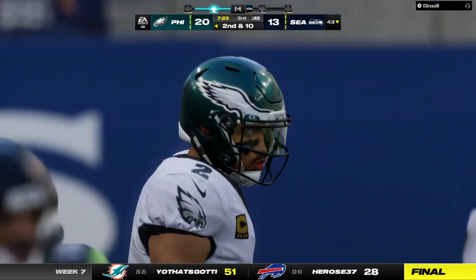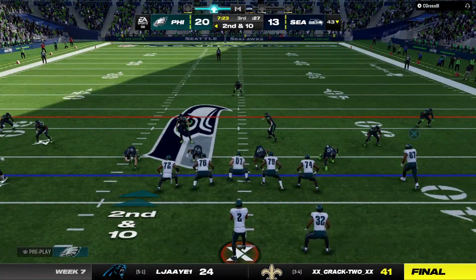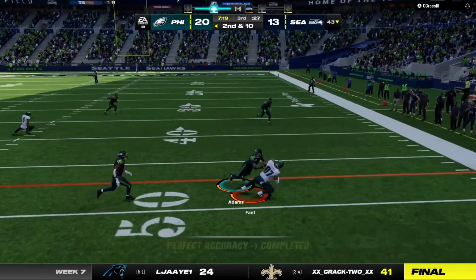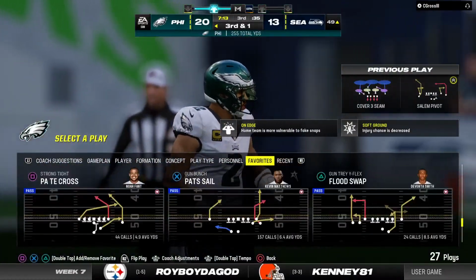I see the surprise in your face there, partner. That is a rare incompletion from him. He's been on point this entire game. He has percentage completion-wise way up. Not that time. Hurts throw into the hands of Fant. 9 yards, not quite enough, and they'll be left now with 3rd and 1.